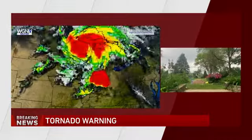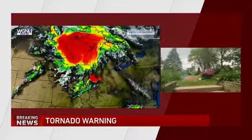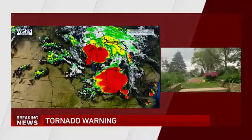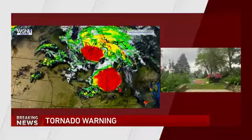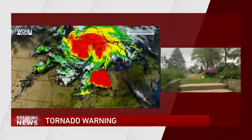Boy, that's haunting, isn't it? Very. You don't even see the rain falling down, but you see the dark skies as the sirens are warning people to take shelter. And you know, Ray, Micah brought a good point up before. What do you do if you see a tornado coming at you, you're worried about it? How do you protect yourself?